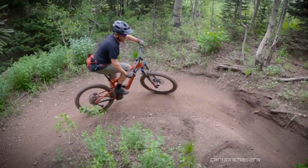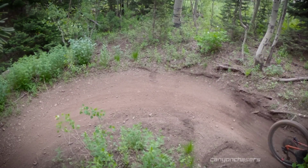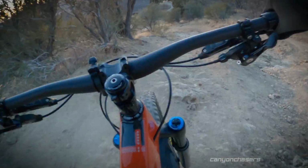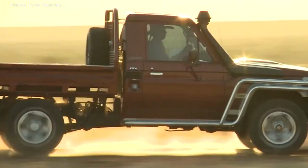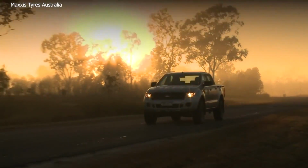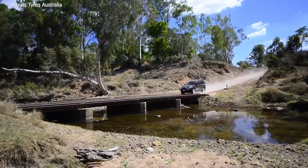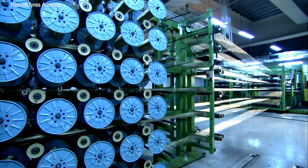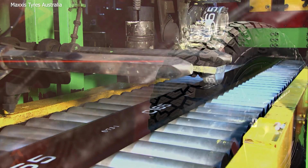Now, if you ride mountain bikes, and I know that many of you do, Maxxis is an extremely familiar name in tires. They basically dominate the mountain bike tire world. For the rest of us, we may never have heard of these guys unless you live in Australia or New Zealand, where they can be seen fitted to just about every third Hilux, Amarok, and Navara. They also just built this massive state-of-the-art facility in Taiwan.